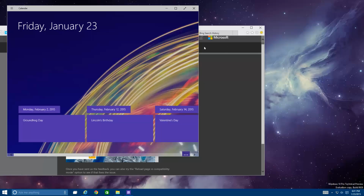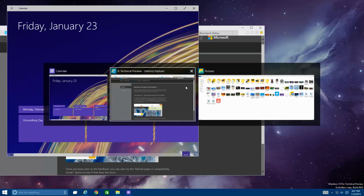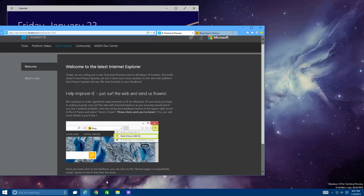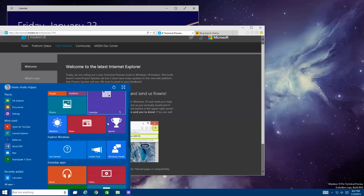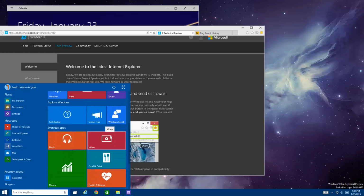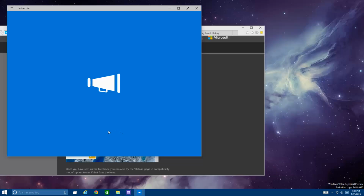And then you can keep switching tabs like normal, alt tabbing to switch between things like that. So it's a cool thing that they have there. Let's see what else is new on this build. Let me take a look at the Insider Hub. Maybe they changed the Insider Hub.